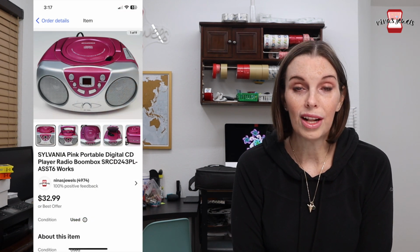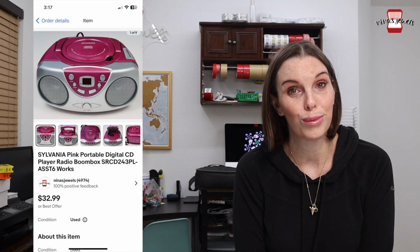Next up was something that we got out of a recent storage unit that we purchased, and we are going to have a video on that unit coming up soon, so definitely check that out. This was a Sylvania pink portable digital CD player boombox. We had paid $1.16 for each of the items from that unit, and this boombox sold for $28 even on best offer. This was the first item to sell from that unit, and it sold really, really fast.